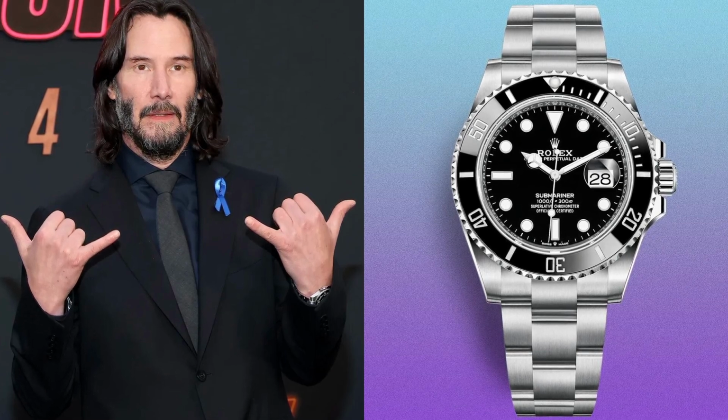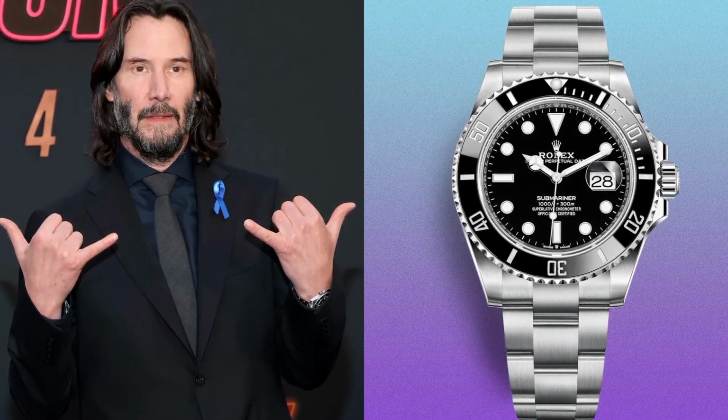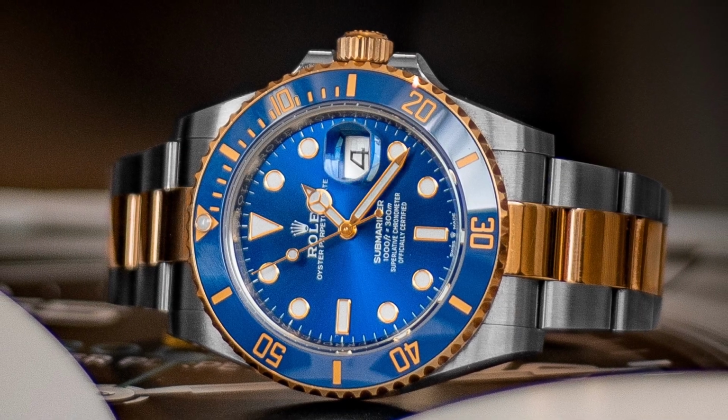There are actors, politicians, and public figures that own and love this model. It is a symbol of status among people and a key to social validation.